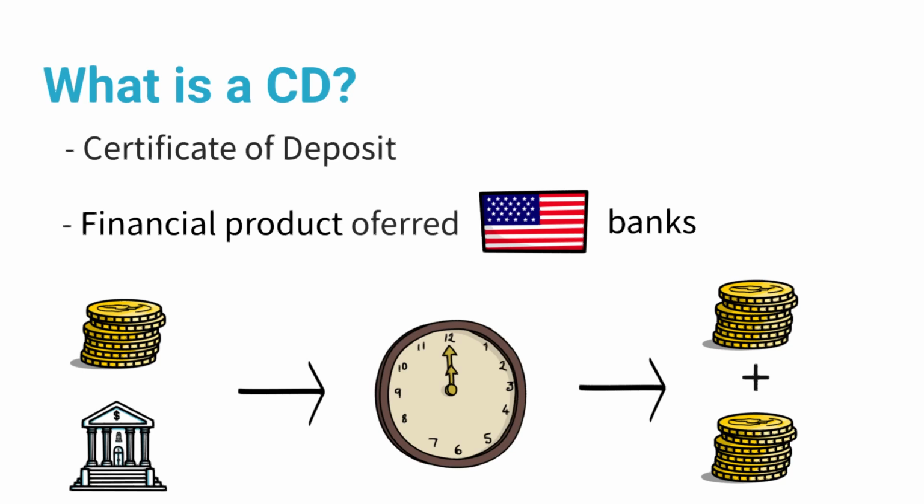Note, if you're in Canada, the closest equivalent to a CD is a Guaranteed Investment Certificate, GIC. Both products work similarly, offering a fixed return over a set period, but the names and markets differ.